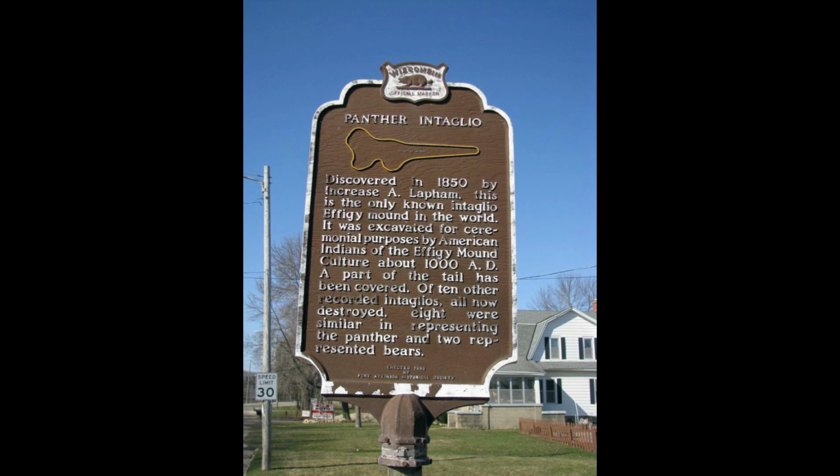It says here, Panther intaglio, right? This is in Wisconsin. It says discovered in 1850 by Increase A. Lapham. This is the only known intaglio effigy mound in the world. So we just read what an effigy is, right? We know that in Wakanda Park, they're underwater now, these effigy mounds.